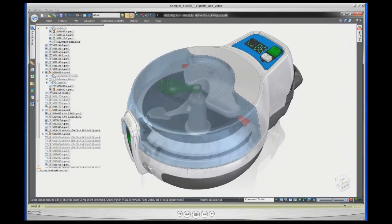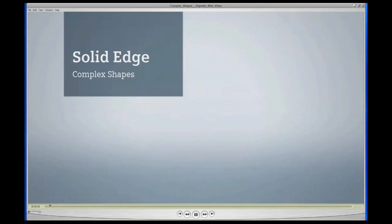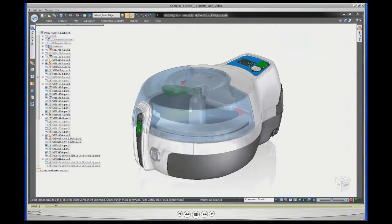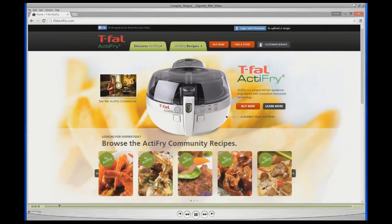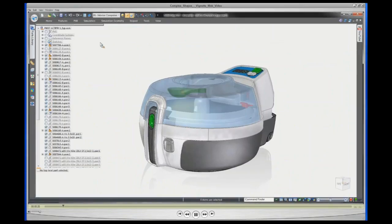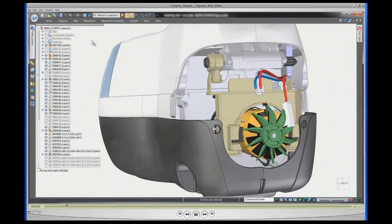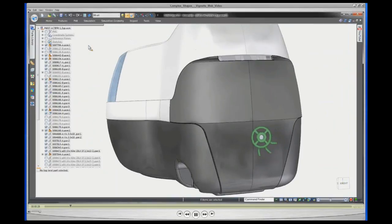Solid Edge. Design better. Solid Edge delivers intuitive tools for complex shape construction, a must for designers of ergonomic and aesthetically pleasing consumer products. Here we have a kitchen appliance from one of our customers, Tefal. To demonstrate Solid Edge's capabilities, we'll redesign the rear panel of this domestic fryer to eliminate physical interference between its cooling fan and the rear casing.